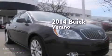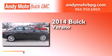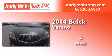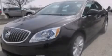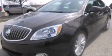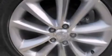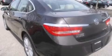This is a brand new 2014 Buick Verano. Its top features include heated seats, the IntelliLink infotainment system, XM satellite radio, a multi-link rear suspension, aluminum wheels, and traction control and stability control systems.